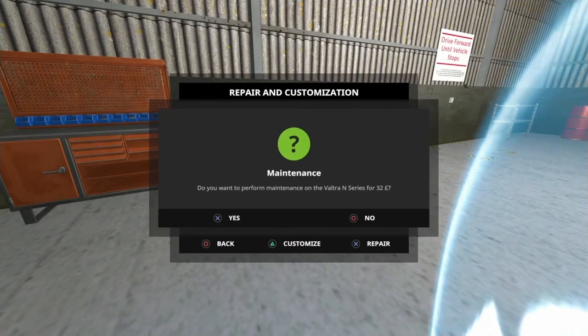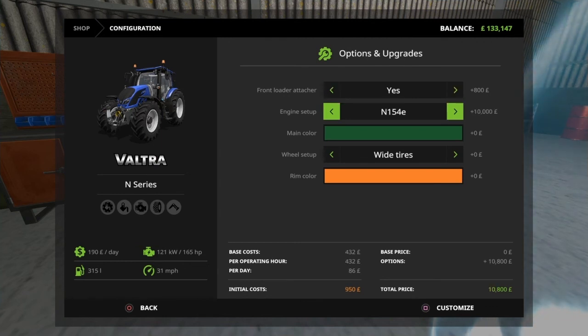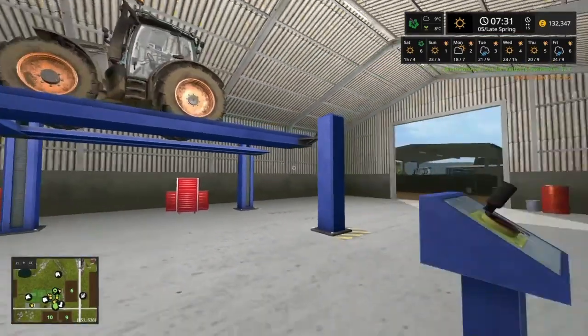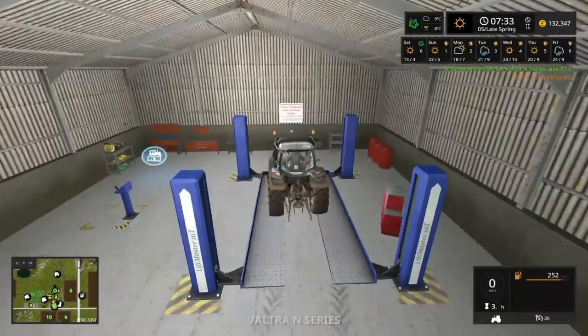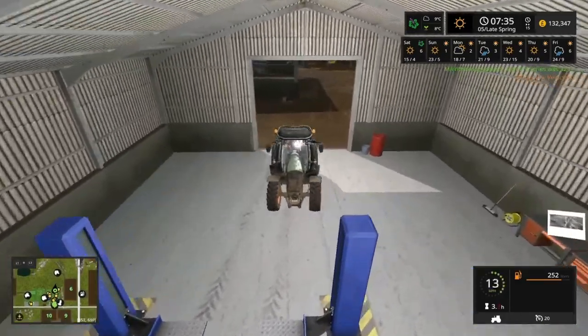So we'll repair it for £32, yeah, and we'll also customise it. Yeah, there's no front loader attachment on there at the moment, but for £800, we can definitely get that. And if I wanted to up it by 20 horsepower, it cost me £10,000 just to go up by 20 horsepower. That is ridiculous. We are going to put it back to standard tyres though. It's not going to cost us anything, so that's great. I just think it will look better with standards. So let's bring it back down. There we go, standard tyres, and we've now got our front loader attachment as well.